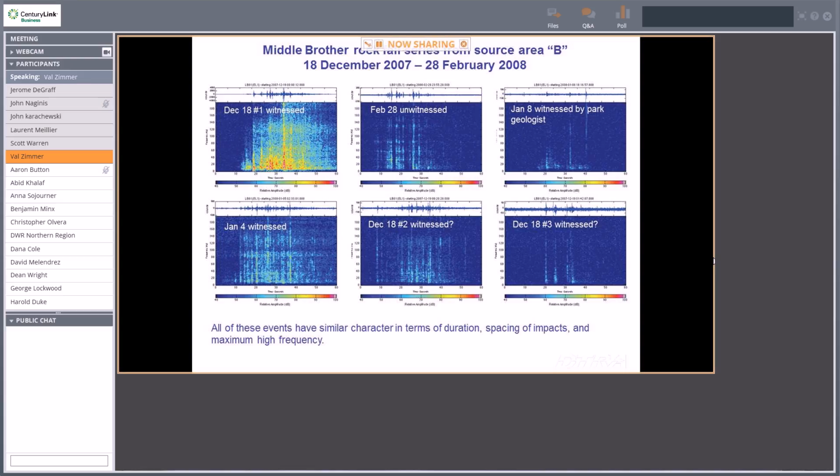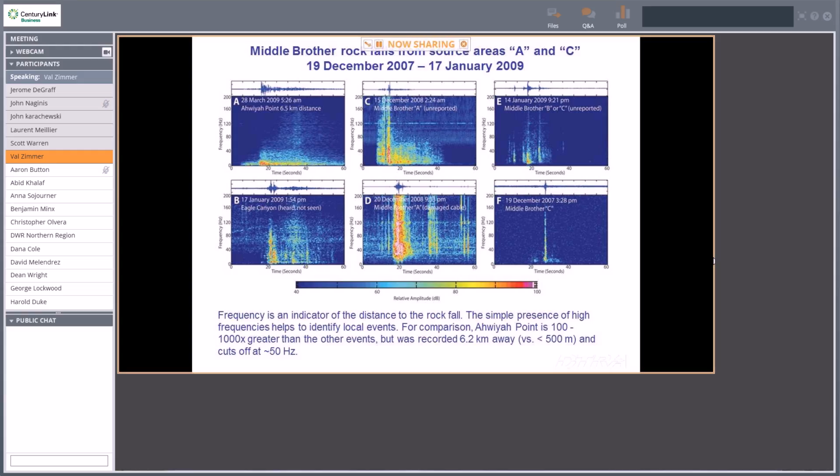The other thing about these frequencies that is important to note is that higher frequencies will attenuate with distance. And so rockfalls that are far away will not have as many high frequency spikes as rockfalls that are very, very close. So the frequency that you see in these rockfalls is a clue as to how close it might be. And on this next slide, I'll expand on that.